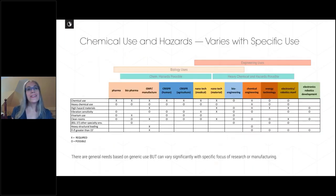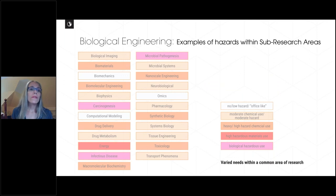So how do you deal with all of this? This is really a chart to show the complexity of thinking about who needs what, and really it's very hard to tell. You can't just have a one size fits all. You need to really tune it to what you're thinking about for specific uses, and you can see that there's a wide variety of needs and options across all the different sub areas of research. I used this example: this is a biological engineering department at a major university. And even within that category of biological engineering, within the sub areas of research, there's different levels of hazard. So you really need to think about maximizing the flexibility in the base building so that you can accommodate different levels of that hazard.